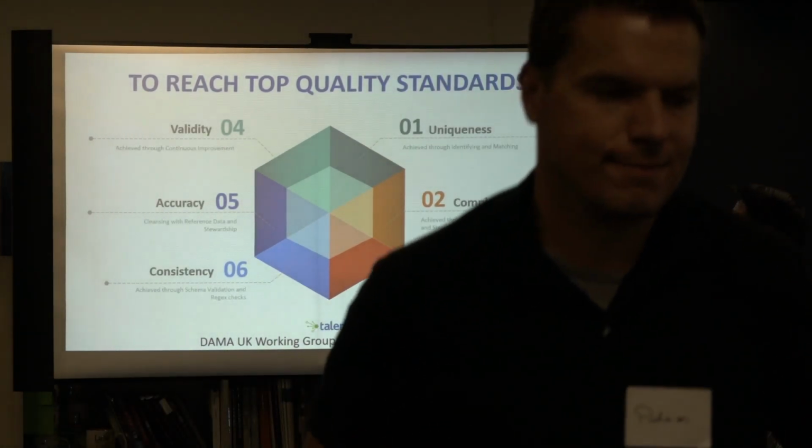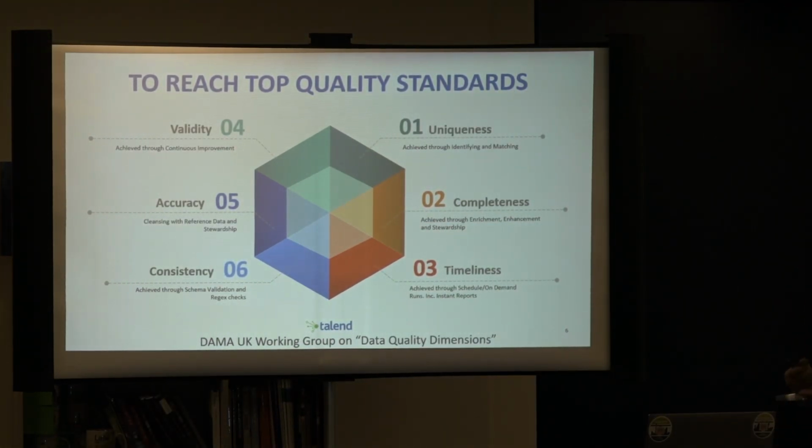So what are the things that you need to do to reach the top quality standards? One is uniqueness, being able to identify your duplicate data. If there are duplicates and you're aggregating your financial information, then you may be double adding some information, right? Completeness: do you need to enhance that information? Are you missing, for example, a postal code, or some values where you need to do a lookup? Do you know who the stewards are, or who manages that particular data? Timeliness: being able to deliver your reports in time or on demand, based on when the business requires it.